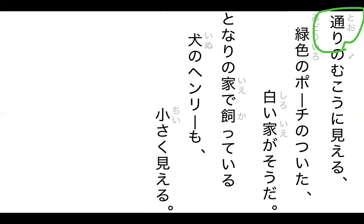Do you know what tori means? Tori means a bird. That's a good guess. That's tori. Very fast. This is tori, and this means like street and has like 5,000 meanings, but I'm guessing street in this context. Like street, alleyway. Oh, it's too many. How about muko? Do you know what that means? We saw it when we were talking about the sun setting. It was like the opposite direction. Yeah, I remember. So across the street, he's able to see a white house with a green porch. Interesting.